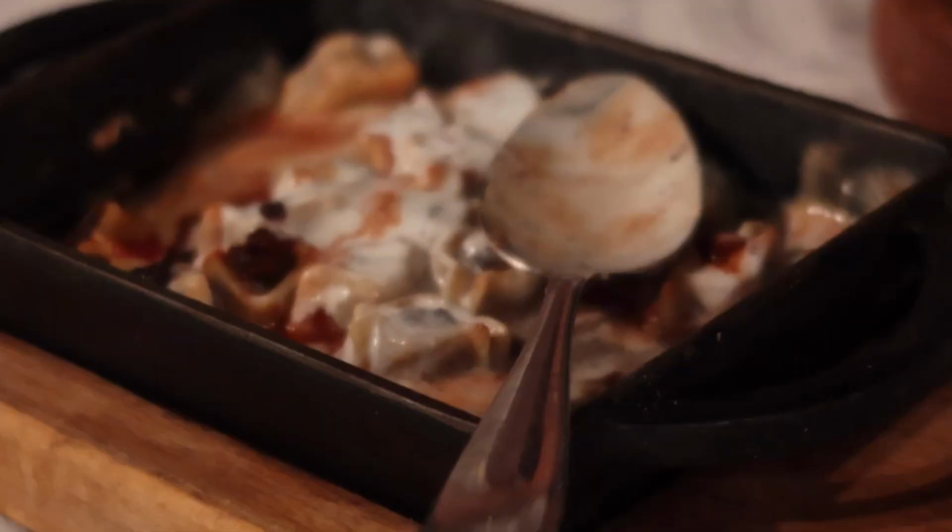Best fried potato I've ever tried, and this is insanely good.